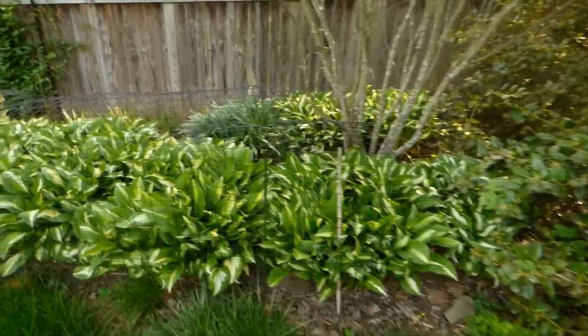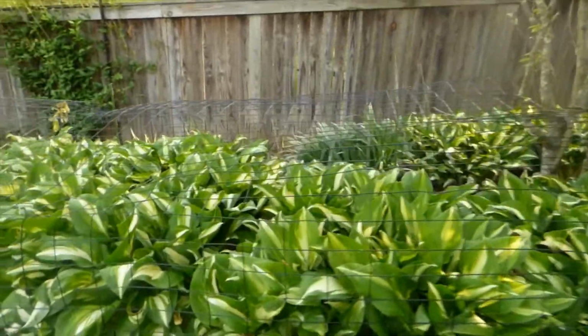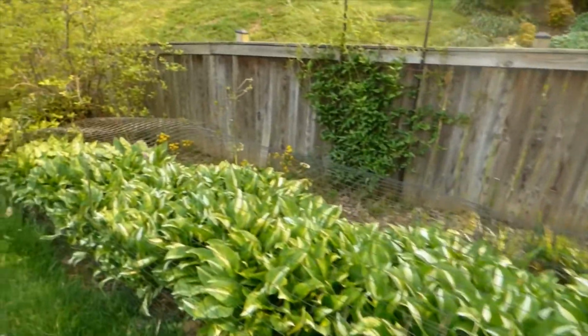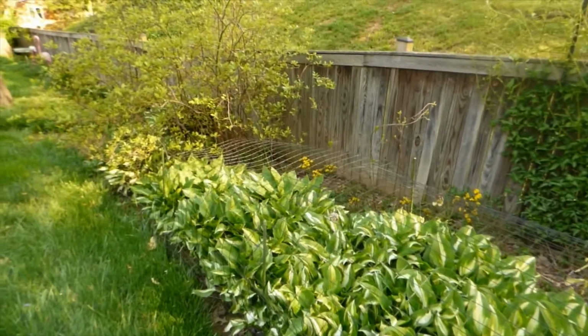And you can see that I've actually had to put a cage over the top instead of spraying these, because the spray gets pretty expensive. I built a metal cage that keeps the deer from eating them, because they'll eat them down to the ground if you don't spray them.